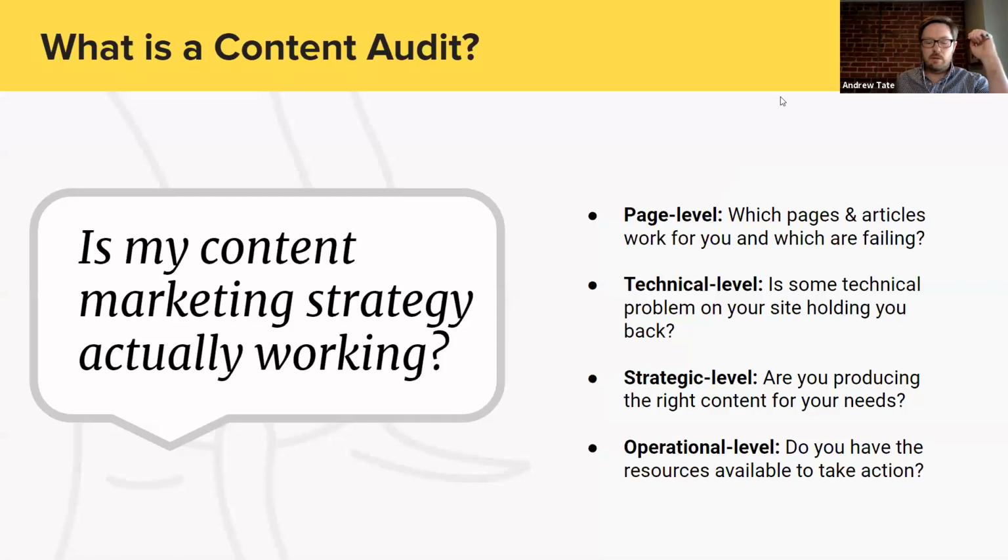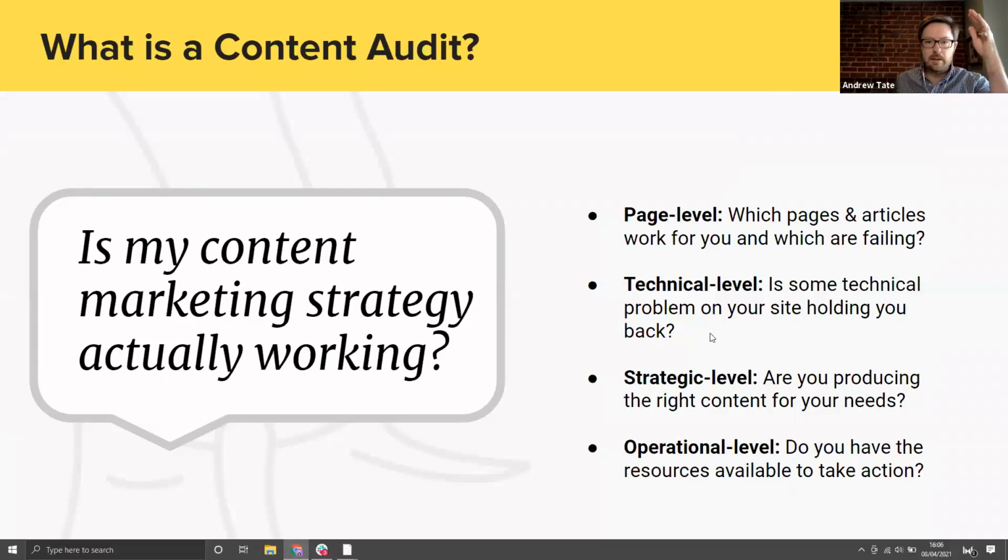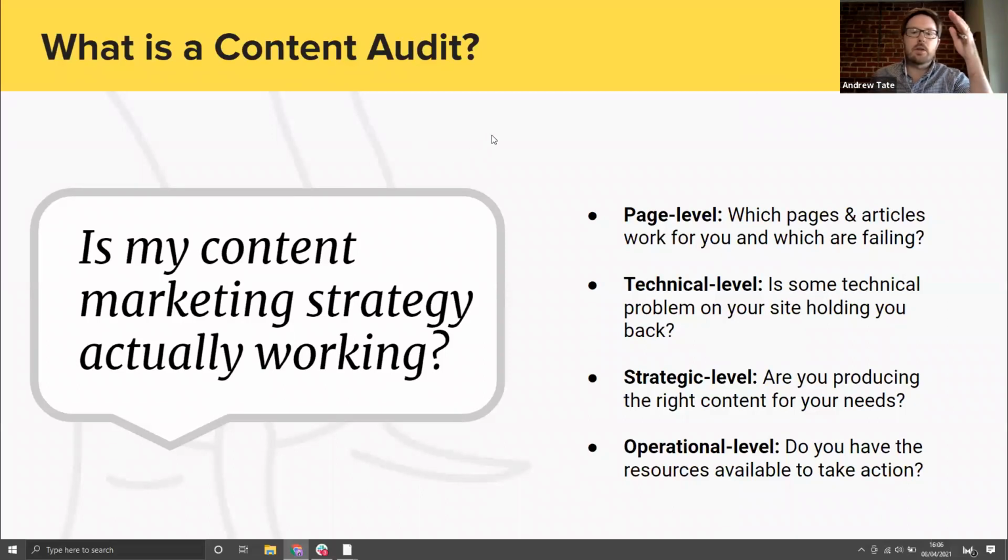Cool. So, when we're thinking about content audits, we're really thinking about answering the question: is the content strategy you're working on actually working for you? As Ryan was talking about in the intro, it's super easy to get stuck in the weeds with content, especially if you're a small team. You might be one single person working on every level of content, writing, publishing, promoting, next week, writing, publishing, promoting, on and on. And you look up and a year's gone by, 2 years have gone by, you've put a lot of stuff into the world, but you have no real understanding of how it's performed.